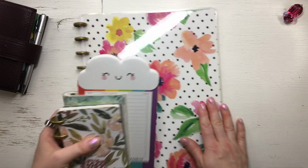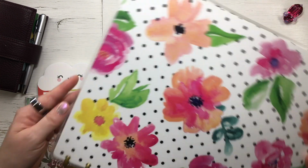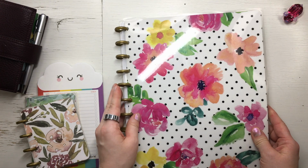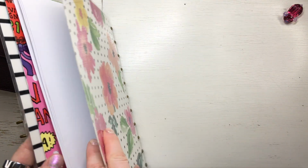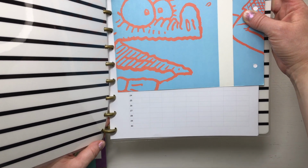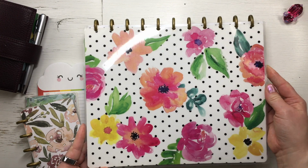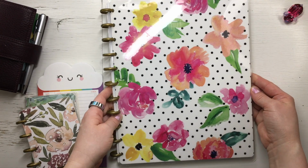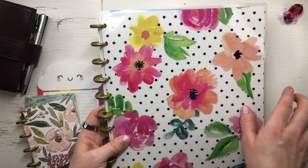Then this I have shown in my previous planner line of videos. This is the big Happy Planner cover, and here I have my weight tracking sheets. This doesn't contain anything else, a simple layout that I have made myself. I just love this cover, so I want to use it, and that's what it has been for years now, and I love it. I keep this in my walk-in closet.